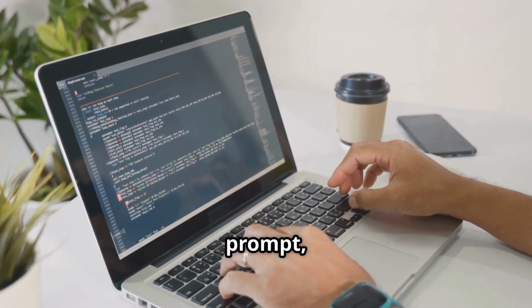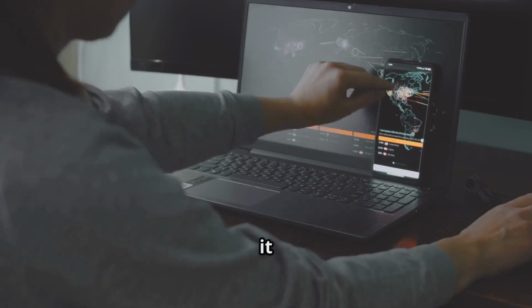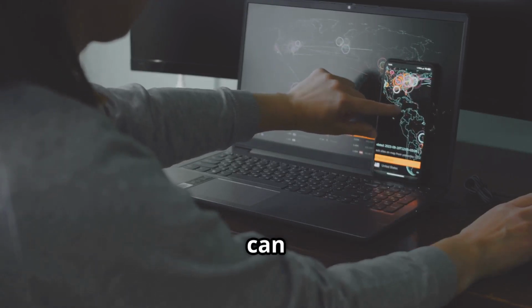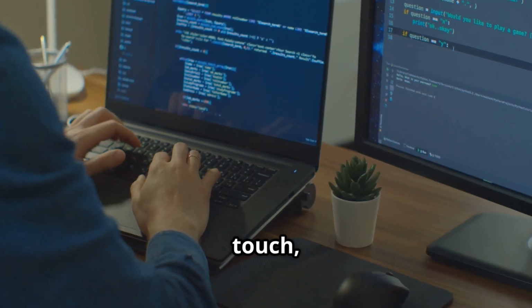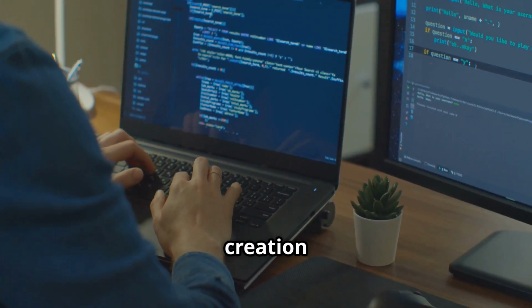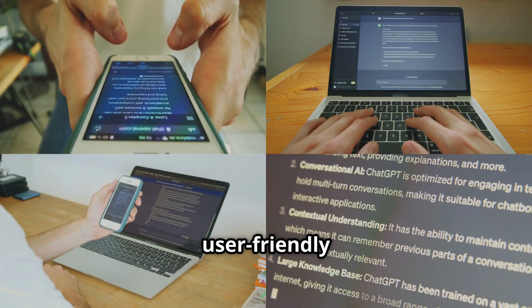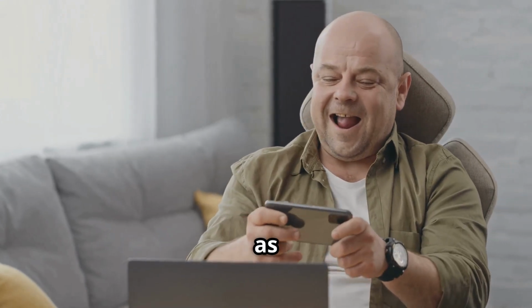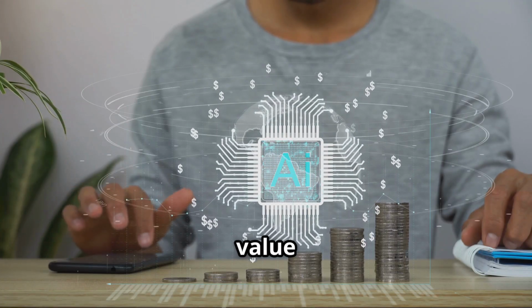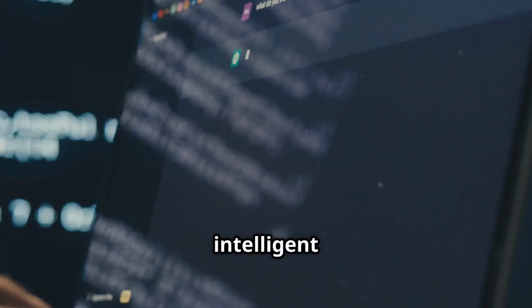Now that you've crafted the right prompt, it's time to connect and package your tool. This step is crucial because it determines how seamlessly your users can interact with the GPT assistant you've built. Think of it as the final touch, the bridge between your creation and its practical use. Whether it's through an API integration or a user-friendly interface, the goal is to make the interaction as smooth and intuitive as possible. This way, the value of your tool is immediately apparent and users can fully benefit from the intelligent assistance you've designed.